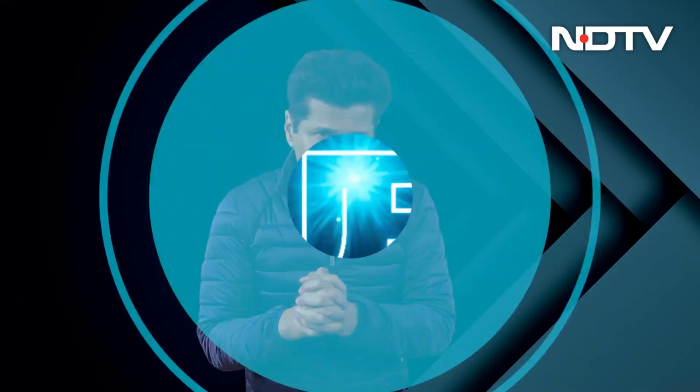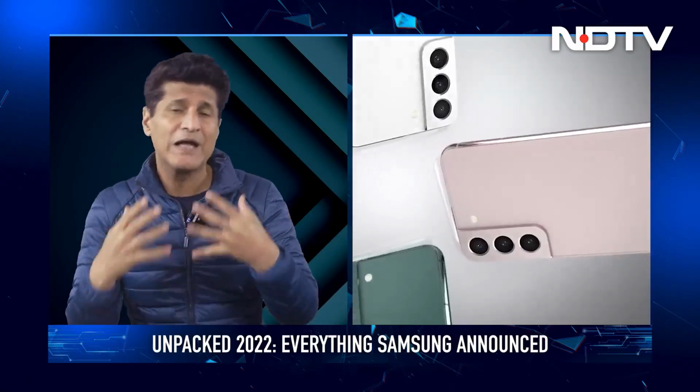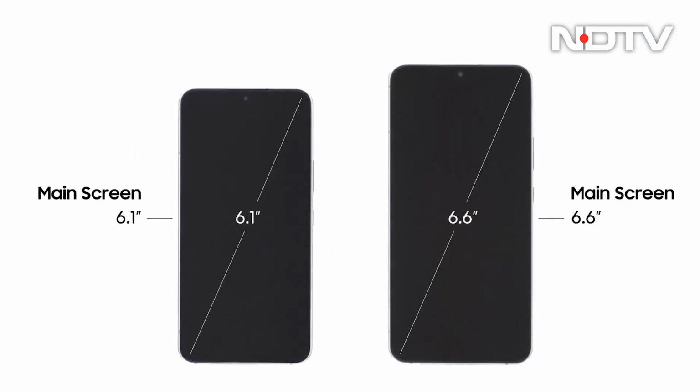And our top story is where we are packed with the Unpacked event. Now, this is the much awaited big Unpacked event from Samsung. New lineup of Galaxy S22 phones, three of them. The Galaxy S22, that's the plain vanilla. Galaxy S22 Plus, that's the mid one. And the big one, Samsung S22 Ultra. 6.1, 6.6 inches for the S22 and S22 Plus.